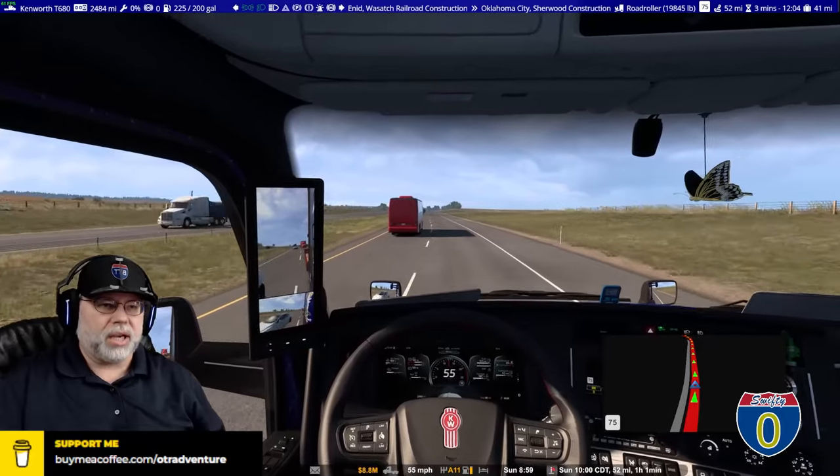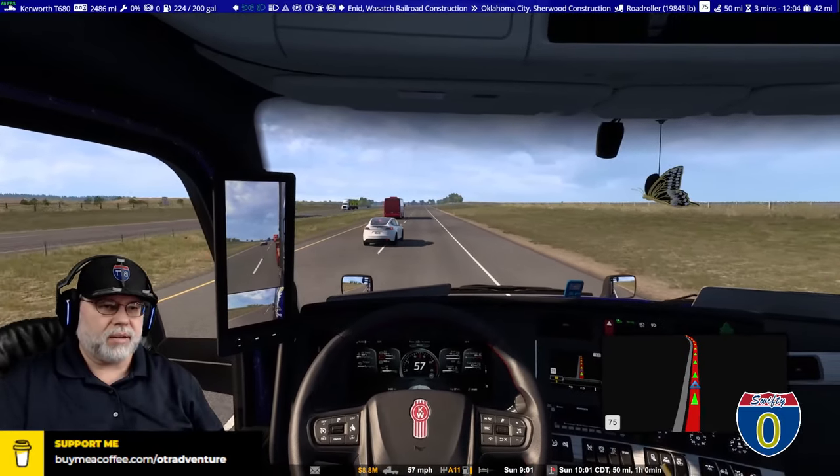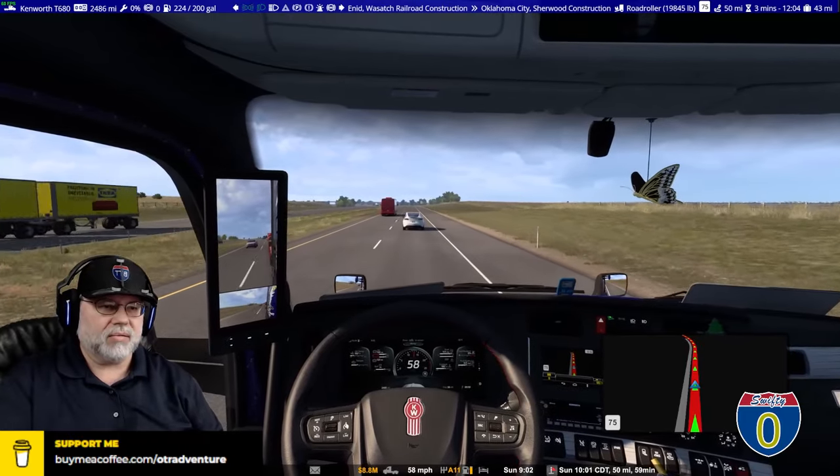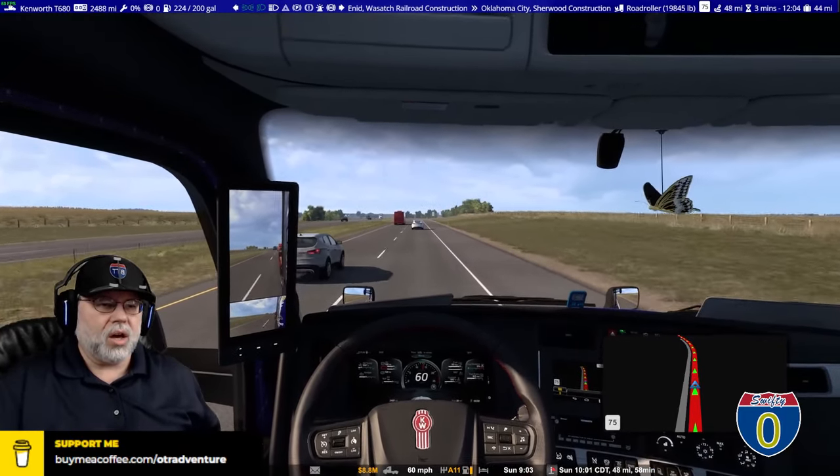I was just checking to see if my beacon's switch would turn on some light on the back of the trailer, but it does not. Oh well.